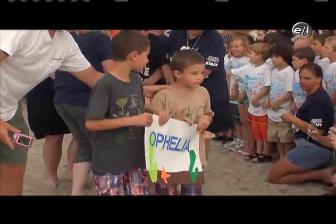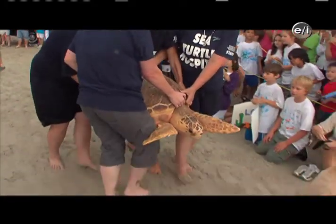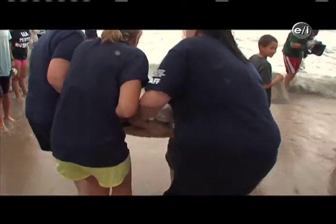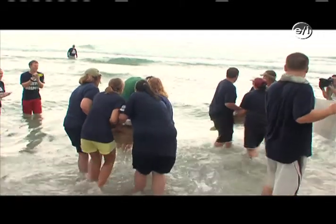Ophelia's next. Now, for these sea turtle species, these loggerheads, their skin color ranges from yellow to brown, and they can, believe it or not, live 47 to 67 years in the wild, so they can live for a pretty long time. So she's got a lot left in her life. It's great that she's getting out there.